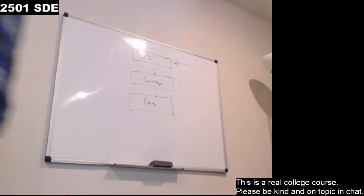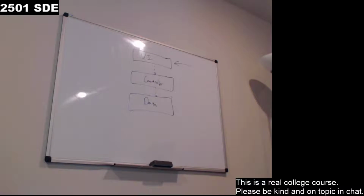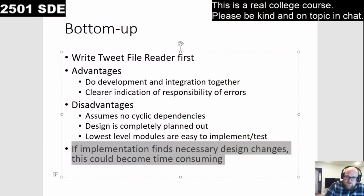So this is not to say bottom-up is bad. It's not bad at all. It's just that if you're doing something like a minimum viable product, the goal being to get something to market quickly, it's often a good idea to start with the UI, to present the UI to customers, get feedback, and make changes to the UI before you even mess around with the data layer. Now, the question is, how do you do that? How do you present something to the user if you haven't implemented the things the UI uses?